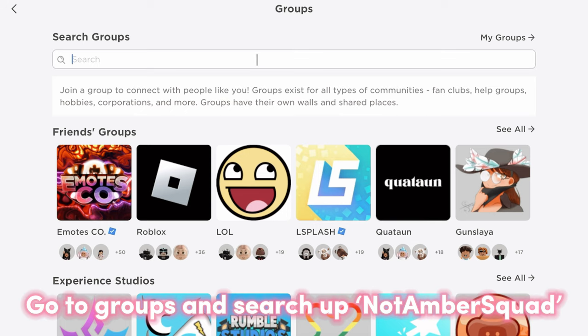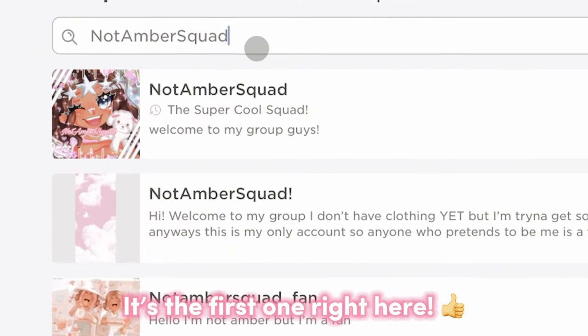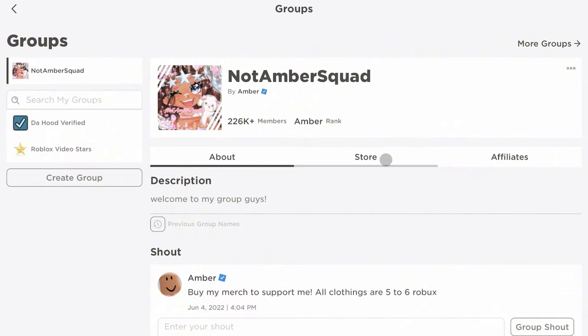Go to groups and search up NotAmberSquad. It's the first one right here. This is my own group, so please join it if you want. Anyways, go to store.